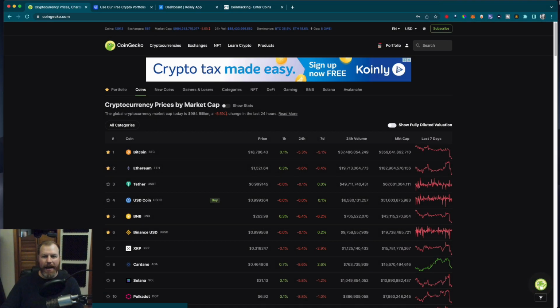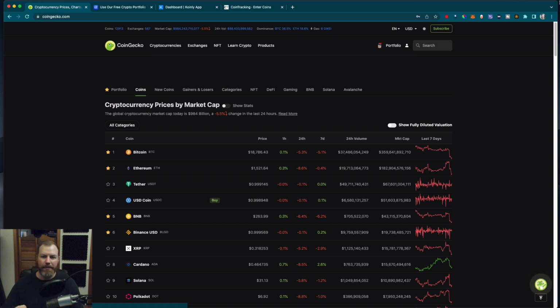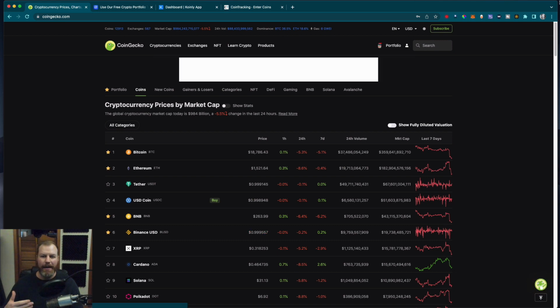So when I first started out in cryptocurrency, I was only using one centralized exchange to buy and sell my crypto. It was very easy to keep track of all of my crypto portfolio. I simply logged on to CoinSpot, which I was using at the time, and it showed me everything in real time, the current prices. But as my crypto journey went on, I started getting involved with decentralized finance.